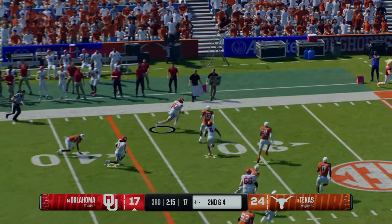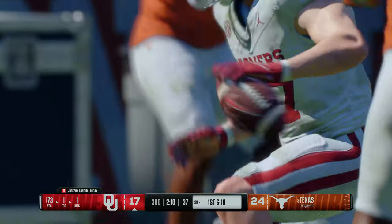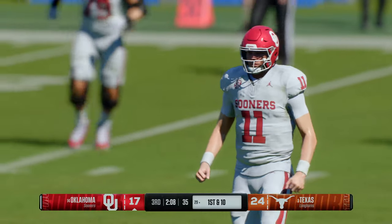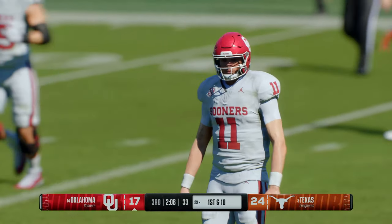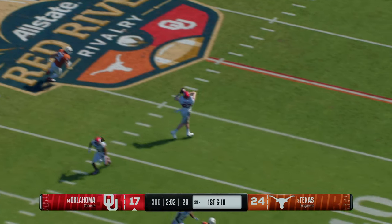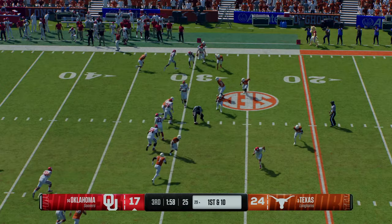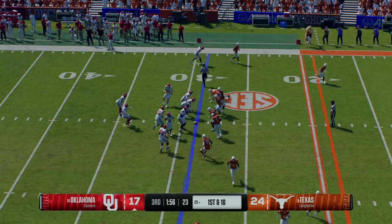Grab behind the line, it's Roberts. And the second effort there will earn him the first down. Chris, just a great throw here, surgical and precise, and doing what they need to do to be able to pick up that first down and keep this Oklahoma offense on the move. The Sooners look to keep this drive moving.